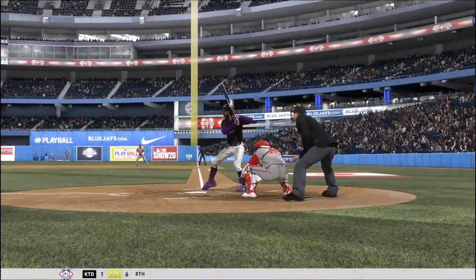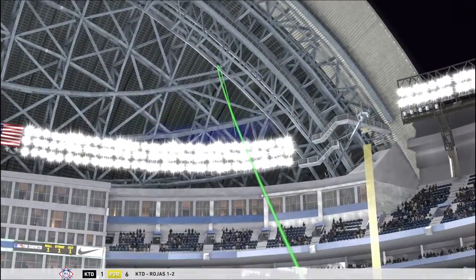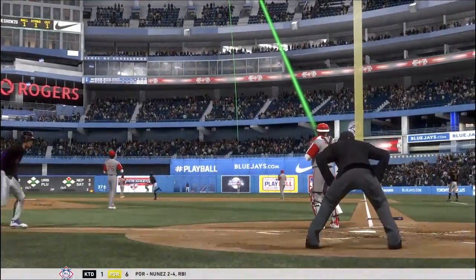No surprise with that swing of the bat. This guy is simply one of the best in the game right now. There's not too many guys that take a beautiful hack like that in the league.